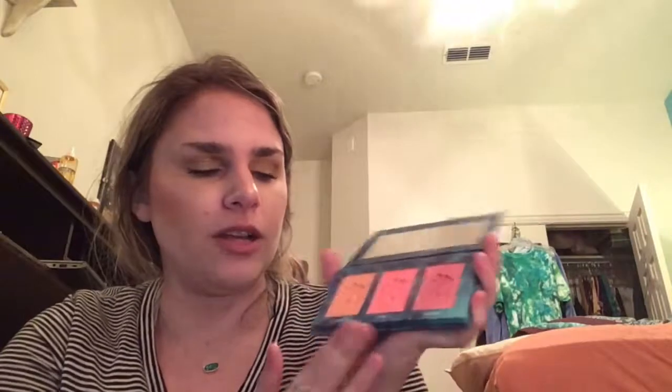Like I said, is it my favorite blush thing in the world? No, but then again, I'm just now getting back into blushes. So it's a good palette for traveling and everything. It's just a good palette. So this retails for $22. So far that's already more than the box.